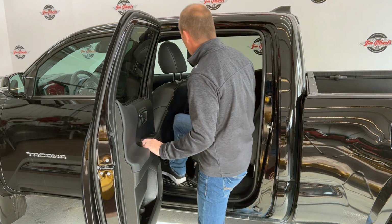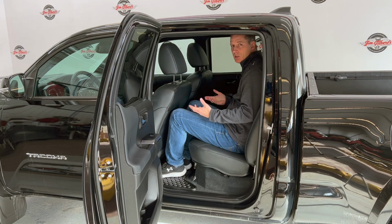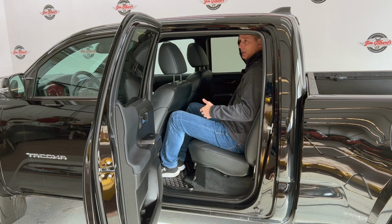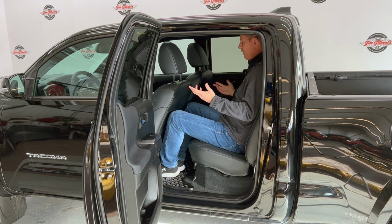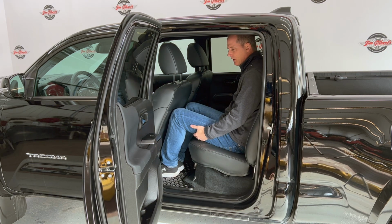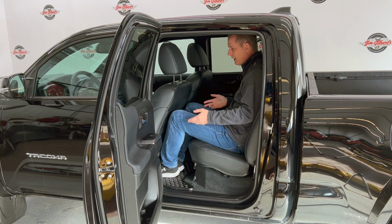And being 6 feet tall, let's see how I fit. Now, the Tacoma has a high floor compared to some other trucks. Is my head near the ceiling? Yes. It's a bump out right here, so I have, you know, a couple fingers of space between myself and that. Am I comfortable? I actually pretty much am. My legs are a little off the seat. You probably wouldn't want to put full-size adults here for like a trip across the country, but a couple hours here, not a big deal.